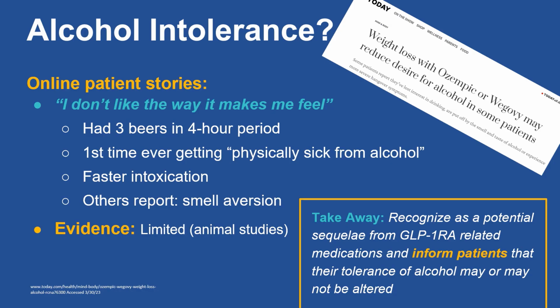Switching gears a bit, I was asked about alcohol intolerance with GLPs a couple months ago. At the time, I hadn't heard about this, but upon going to the literature, I couldn't find much, not even any case reports. But then there were a lot of stories online, and I listed some of the patient descriptions here on the slide, and even a segment on the Today Show. In reflecting on these stories, we do know that GLP receptors are expressed in areas of the brain that are involved in reward and addiction.